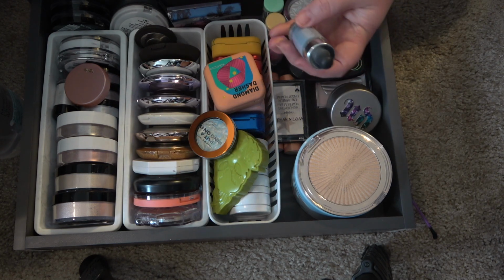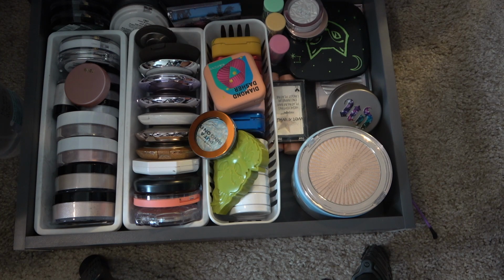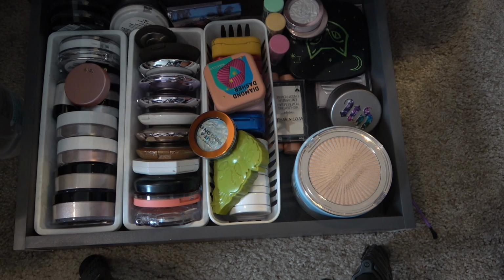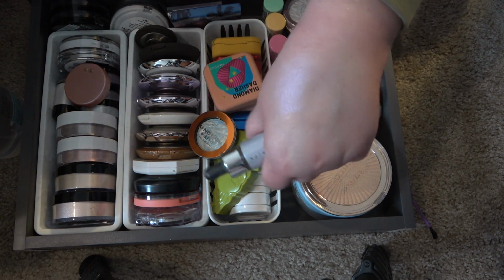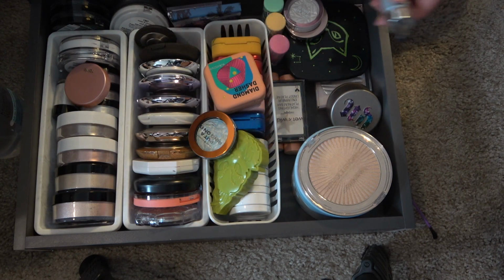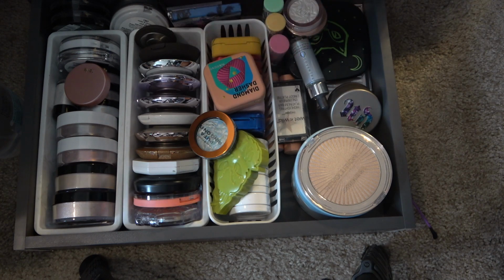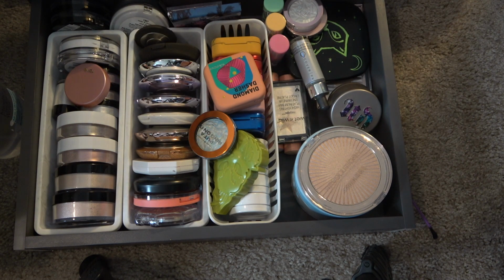I have one Cover FX in Halo. And I just think it looks really cool. I think I'm probably going to keep all of these. Yeah. You know what? I think I'm going to get rid of this one because this one's a little dark. Let me swatch it. This is a Makeup Obsession Let's Glow in the shade Sex. Okay. Yeah, I think this is going to be too dark.